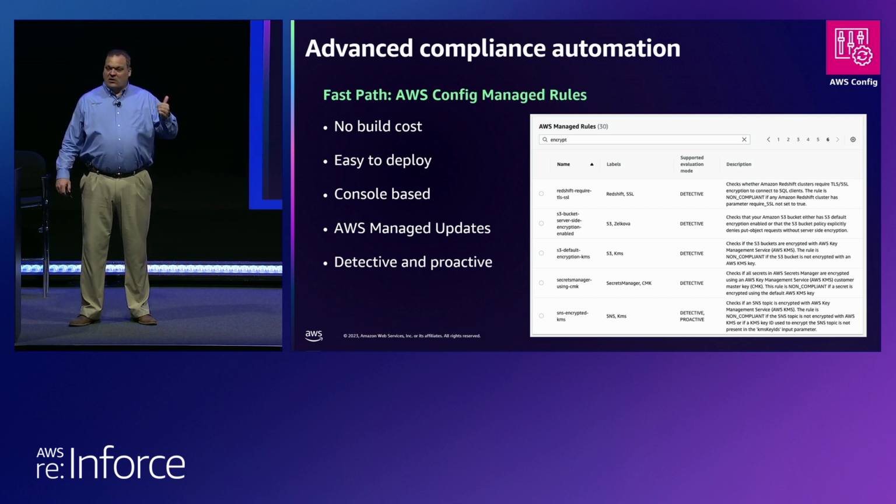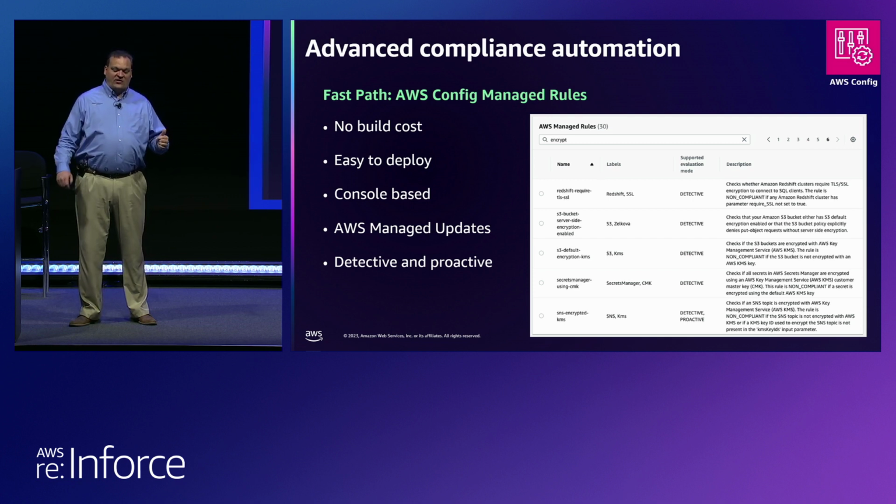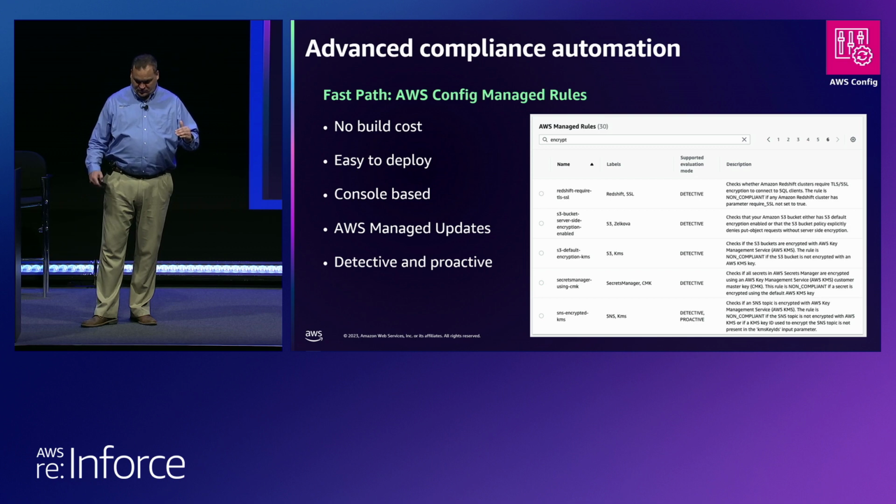And now you have the detective, and then you have some of the proactive controls that she talked about that you can fire off directly from this AWS Config. So there were 326 last count in this one. So again, you have a chance to really look at how do I start picking off any of those controls that are left in my spreadsheet, especially the ones that are heavy lift or heavy burden.